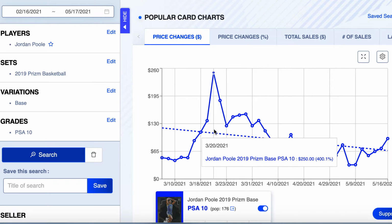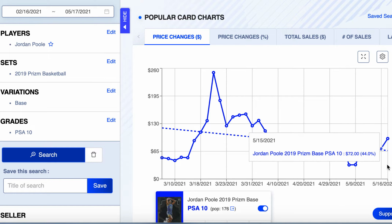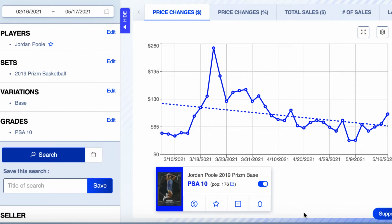Back then he went from 50 to 250. There's 130 some, there's 180. That's crazy. Pop count's low. So that's one thing I'll say about these Jordan Poole cards. The pop counts are really low. And if people want to buy them, the price can run up really, really fast because the supply is so small.